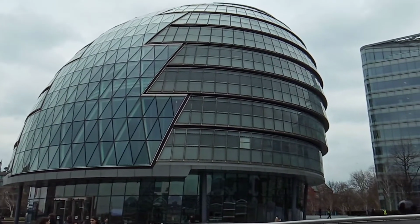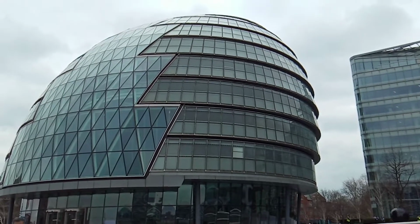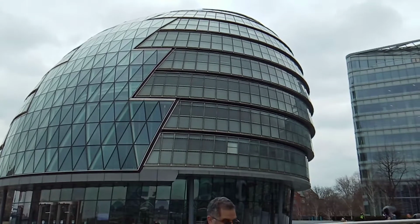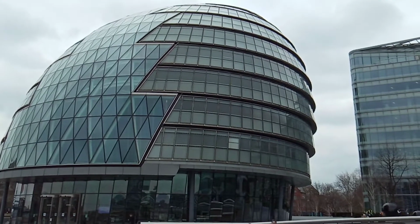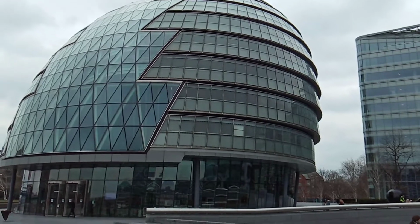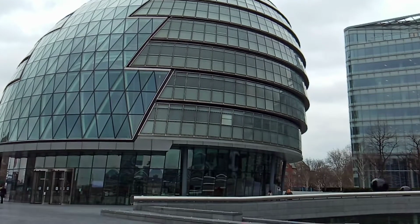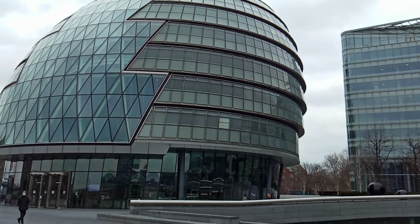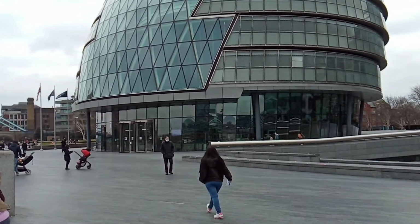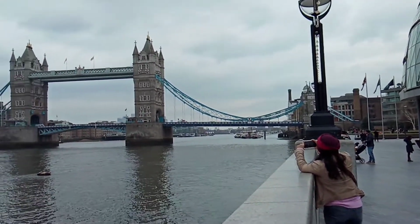Hello guys, I'm here at London Bridge. This is the mayor's building, and according to him, they're paying all including bills £20 million a year, and he's planning to transfer. Yeah, and this mayor's building is very near to the London Bridge.